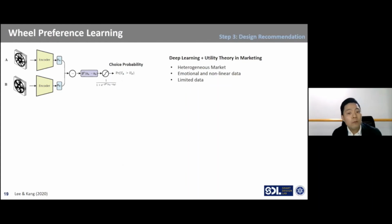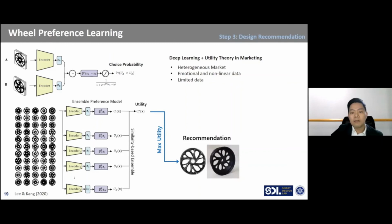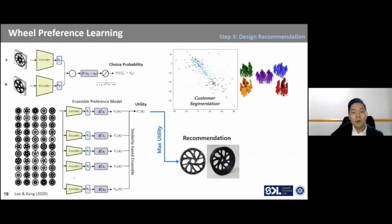The challenging part of preference modeling is that the market is heterogeneous, and it's hard to get sufficient data from a single customer. To handle this problem, we propose a similarity-based ensemble method which can refer to other customers' preference. After modeling, we can find the design which has the highest utility. Then we recommend the best design to each customer. We can also conduct customer segmentation in latent space, recommend the design for the target customers group.